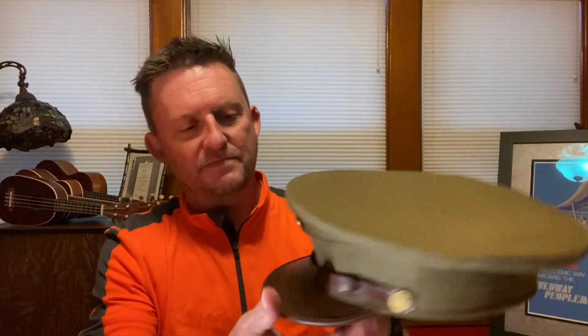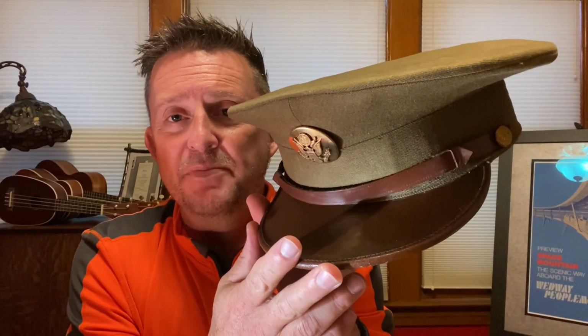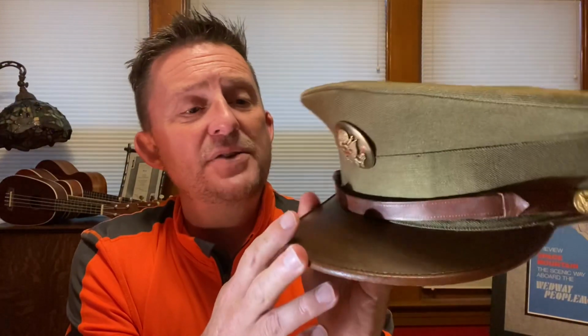Then I grabbed myself this right here. A beautiful enlisted man's visor cap. And what caught my attention with this is, first of all, the condition is just absolutely excellent. Sorry for the shadowing. Let's see if we can get some better light. Yeah, that'll work. The condition's excellent on it.